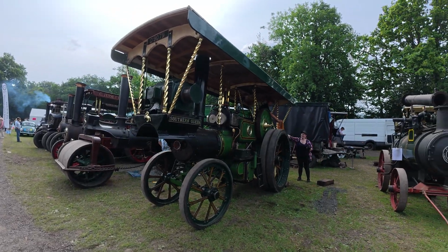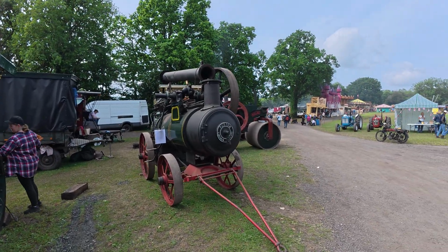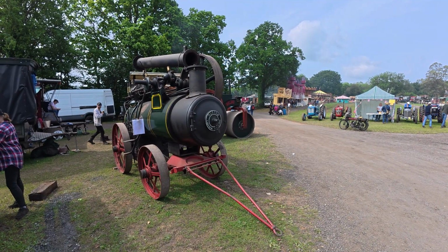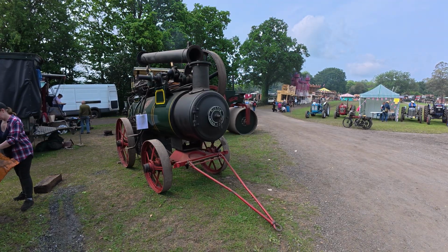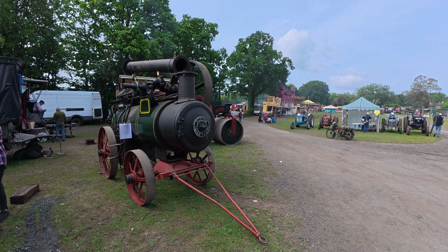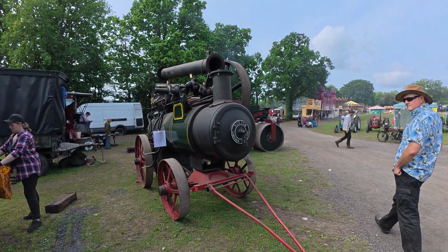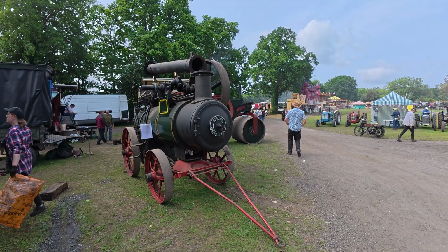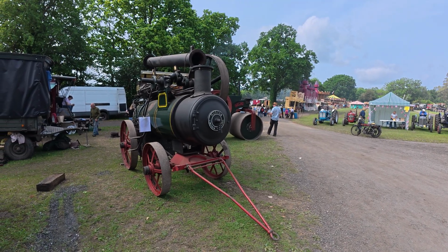Well, if we move round now, we see a Ruston from Lincoln, and it has a detachable chimney. Well, I don't know if it's detachable, but it doesn't look as though it moves under its own steam, shall we say. So I don't know what this is. It's a portable engine. So basically another engine would have to pull it, and then it'd just sit there doing engine type stuff all day.